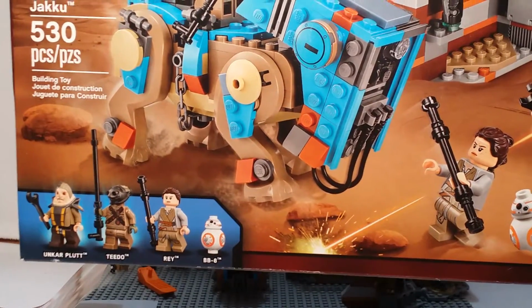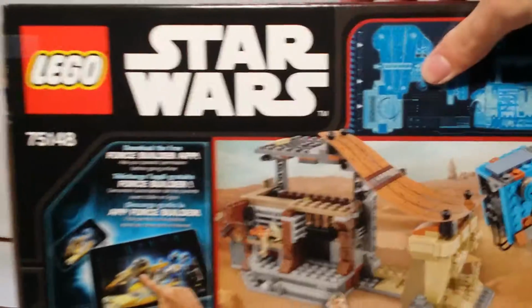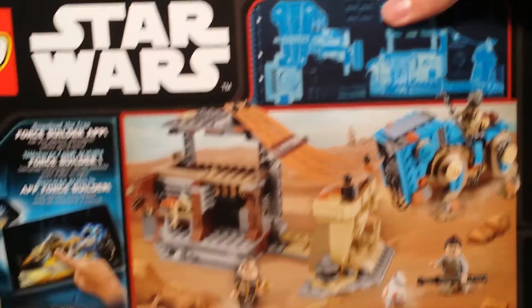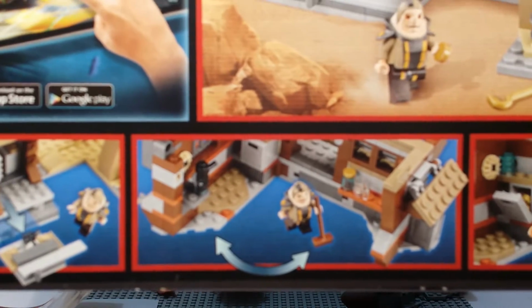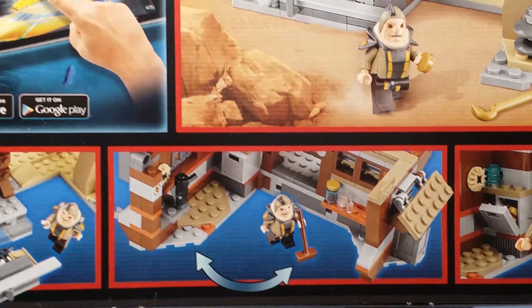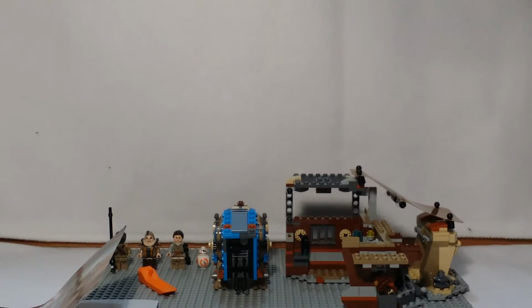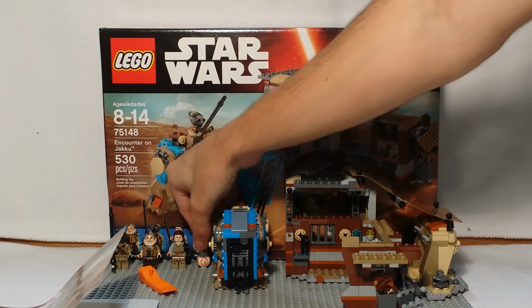Anyway, 4 minifigures, 2 of which are new. And on the back of the box, you can see just a different little scene and some features. I particularly like this feature of Unkar Plut sweeping. I don't know why that's a feature, but we will get to the features. So let's start with our minifigures.